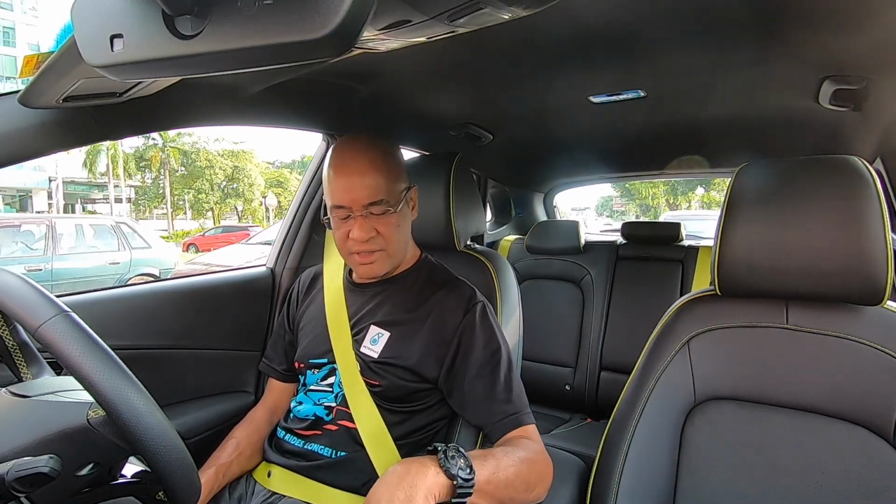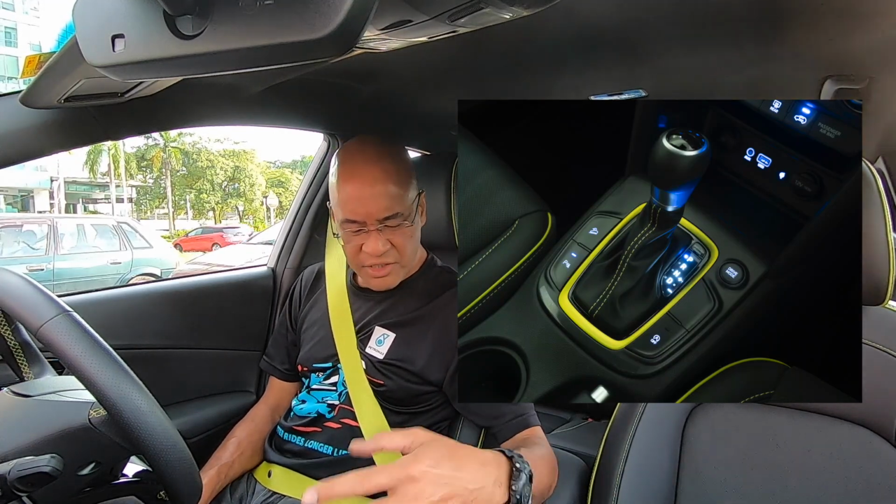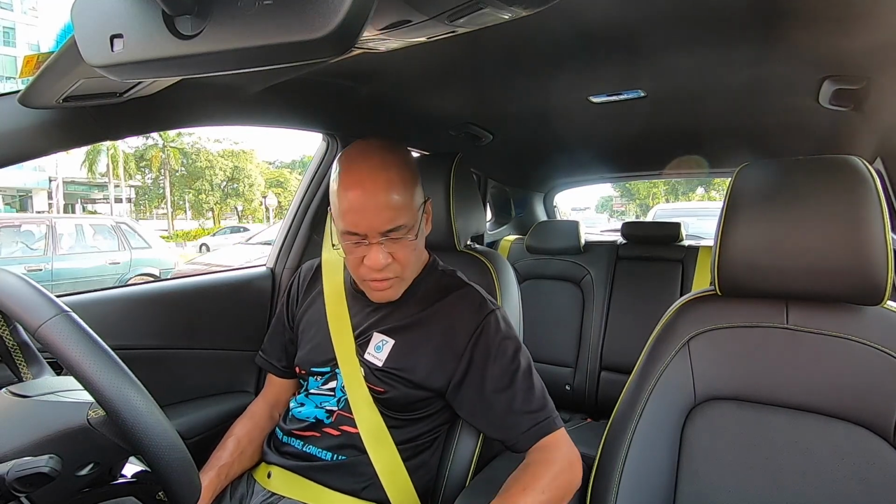I wish there was something on top of this gear knob. Whether it's a gear shift pattern or even just a Hyundai emblem or something. It's so bare, so bare.